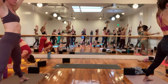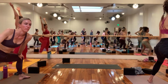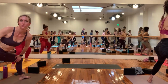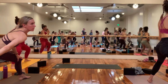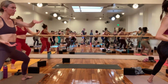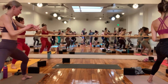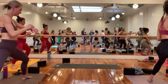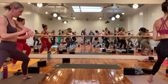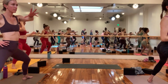Down to horse. Okay, this is all about feeling. It's all about feeling energy. This has nothing to do with your body or your muscles or anything else. Reach one hand forward, little twist, and pull the elbow back. Reach the other hand forward and pull it back. We're not doing anything. We're just feeling. You have the option to close the eyes if you want.